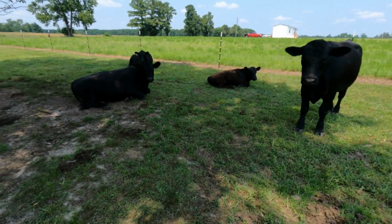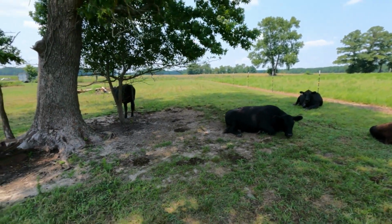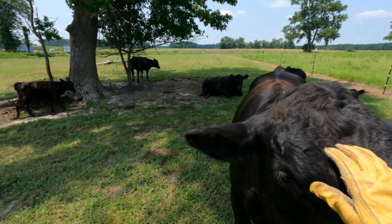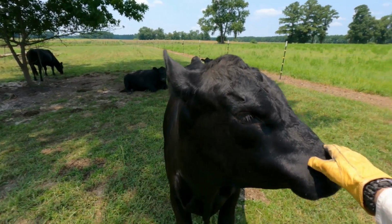Well, while we're out here checking the fence, might as well come and visit the old cows. This is their favorite midday hangout spot. It gets so hot in the afternoons, about midday, that they come and hang around that old shade tree here, and they really like laying around down here, just taking it easy.